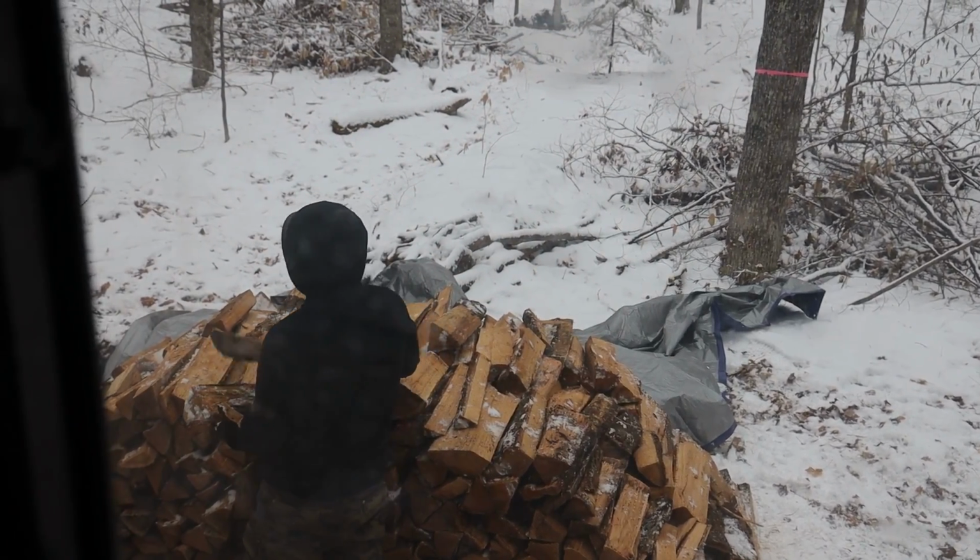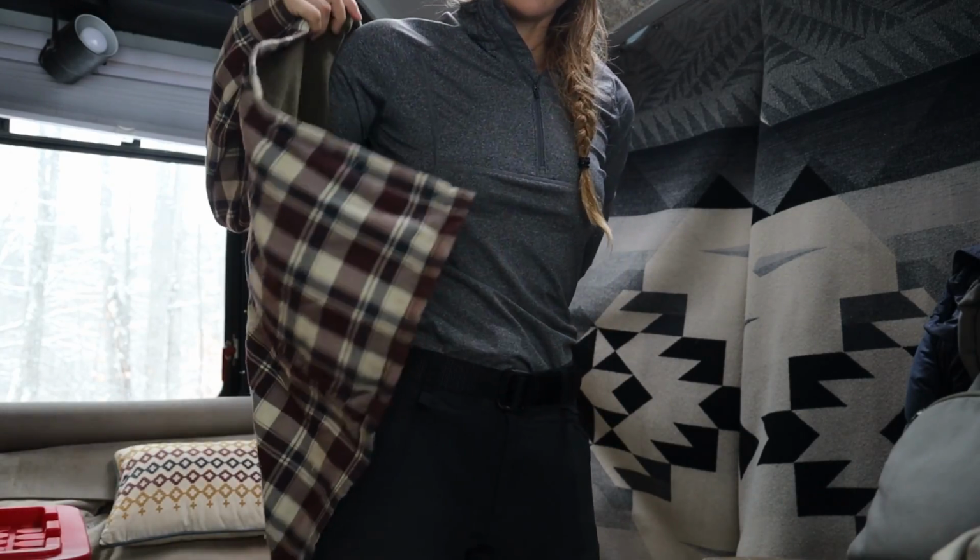So I just got done doing the last little bit of sourdough bread prep. Right now it's going through the bulk fermentation process, so it'll just sit throughout the day. And we have a few chores that we have to get done today.